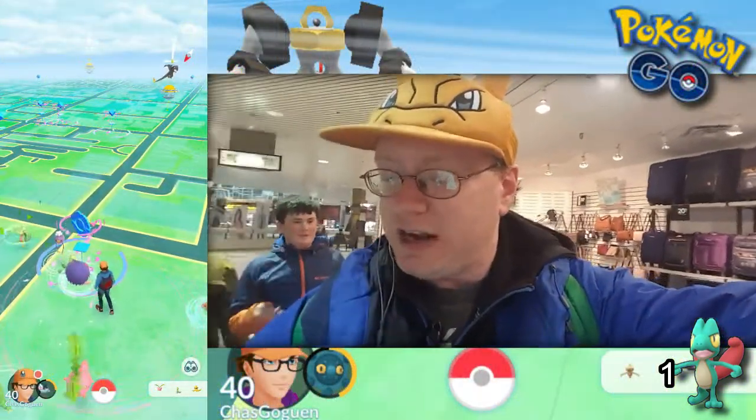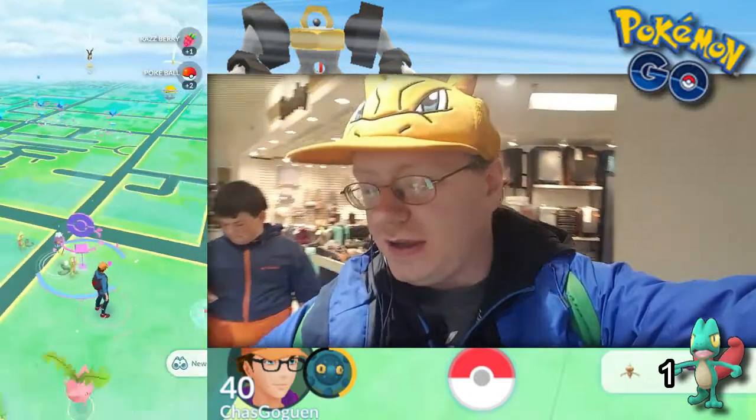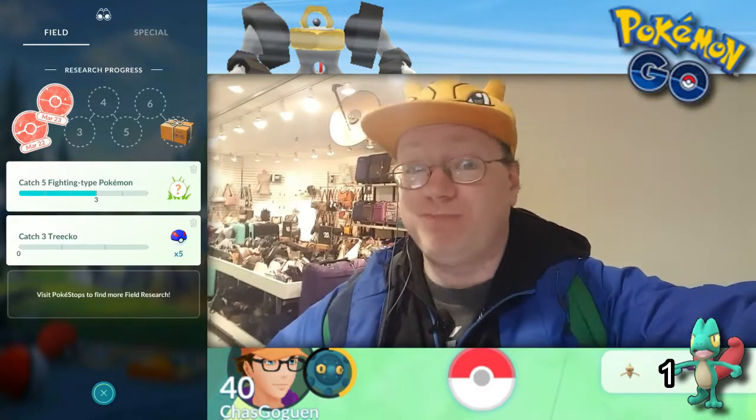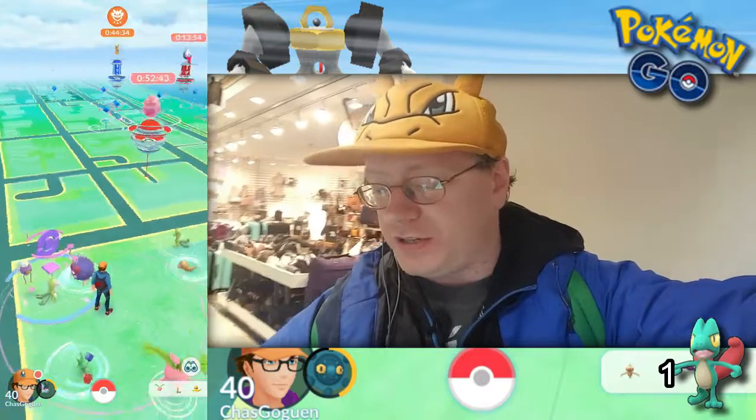Okay, our first research task of the event is a whopping catch 3 Treecko. How do I know that? Because generally, that's what it is. 4 Great Balls. I don't use them. Let's get out of that. Still looking for fighting type Pokemon as well, but they're not spawning too much.